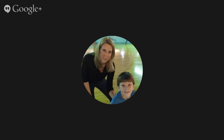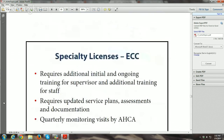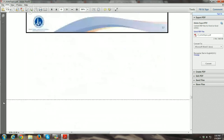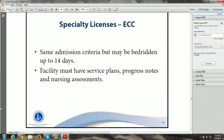So, aging in place, you can do a lot of aging in place under hospice. It requires additional initial and ongoing training for the supervisor and additional training for staff. It requires updated service plans, assessments, and documentation. And there are the quarterly visits by AHCA. Same admission criteria, but residents may be bedridden for up to 14 days. So you can't take people in that you couldn't take in with a standard license.